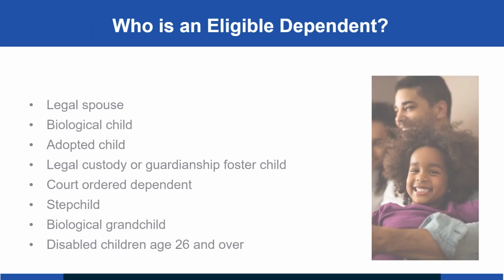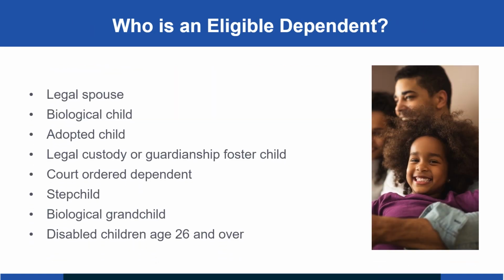Your eligible dependents include a legal spouse, natural, adopted, or stepchildren up to age 26, children up to age 26 over whom you have legal guardianship or legal foster care, grandchildren up to age 26 if they qualify as your dependents for federal income tax purposes and live with you.